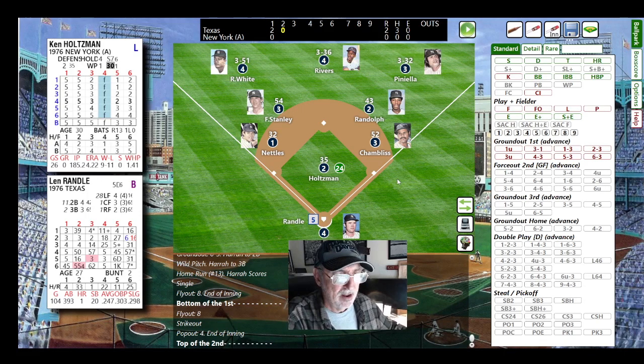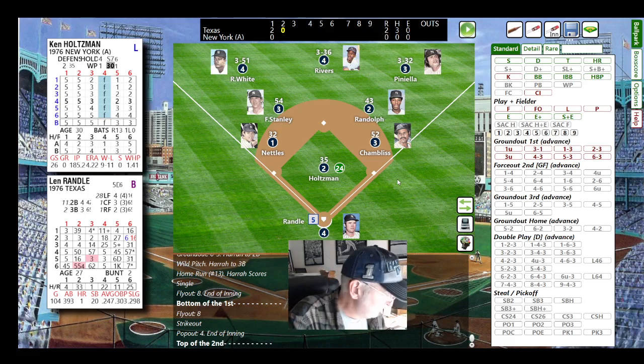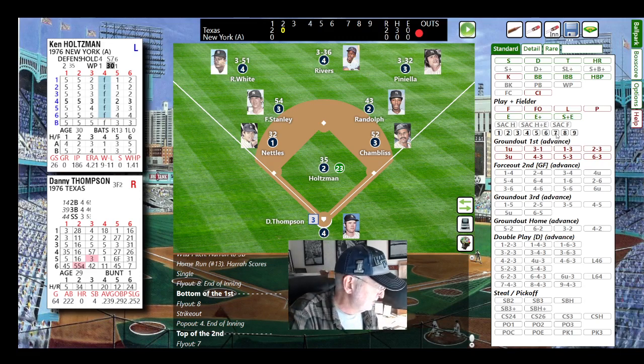Go to the top of the second. Len Randle. Len Randle had a terrible season in '76. Batted .224. And here he's going to pop one up to shallow left field. Back goes Stanley and Nettles. In comes White, and White calls him off. He makes the catch. So Randle is retired with a flyout. And Danny Thompson, another one who can't hit for beans. And that's going to be a tapper right back to Holtzman, who feeds it over to first, 2 away.